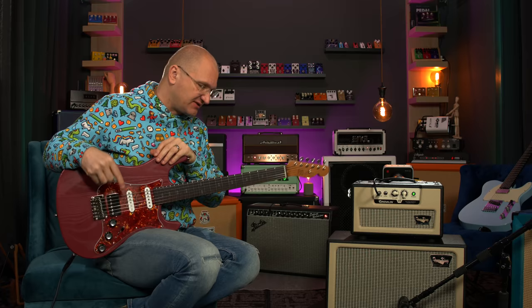So that's very easy to change strings. I just changed strings on this because it came with nines. Now it's got tens. Ernie Ball M-Steel for the win. M-Steel for the win. Did I just offend some gang somewhere? I don't know.